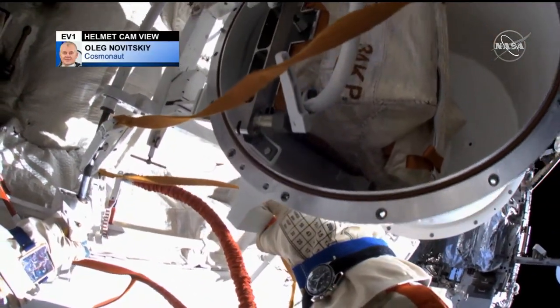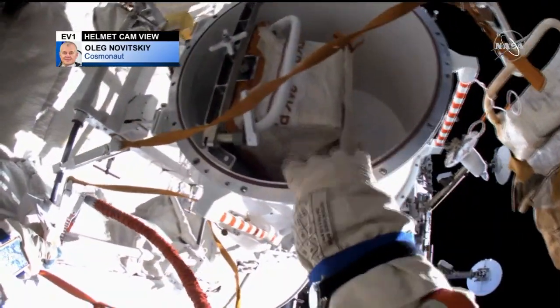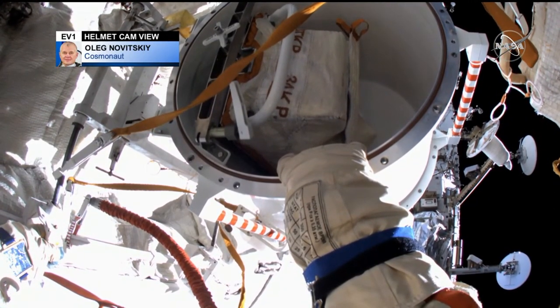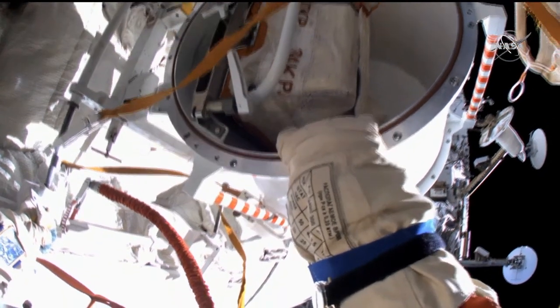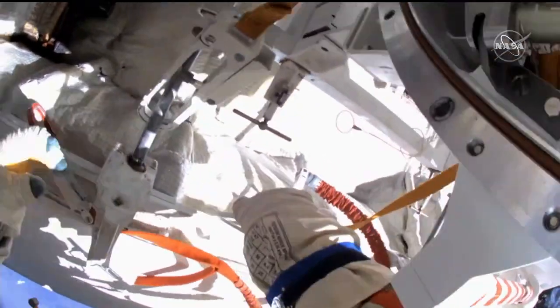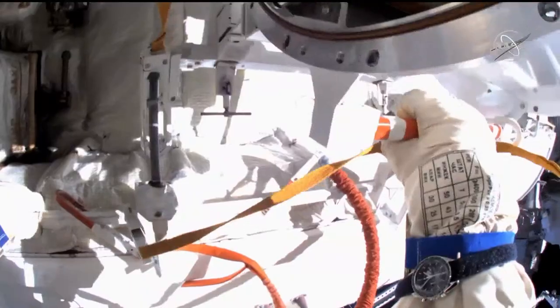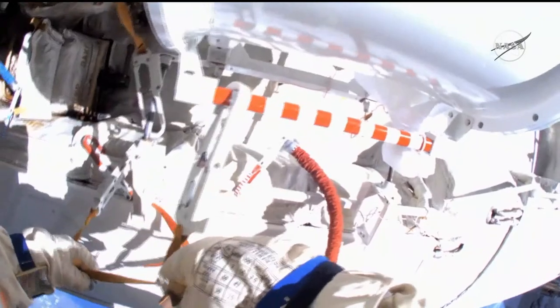The best thing about this is it finally budged, and we were able to open it. Okay, now make sure that it's tethered so that it doesn't fly away. Which tethers are we supposed to secure it with? I can actually use one of mine, which is adjustable, so I can give it more slack.